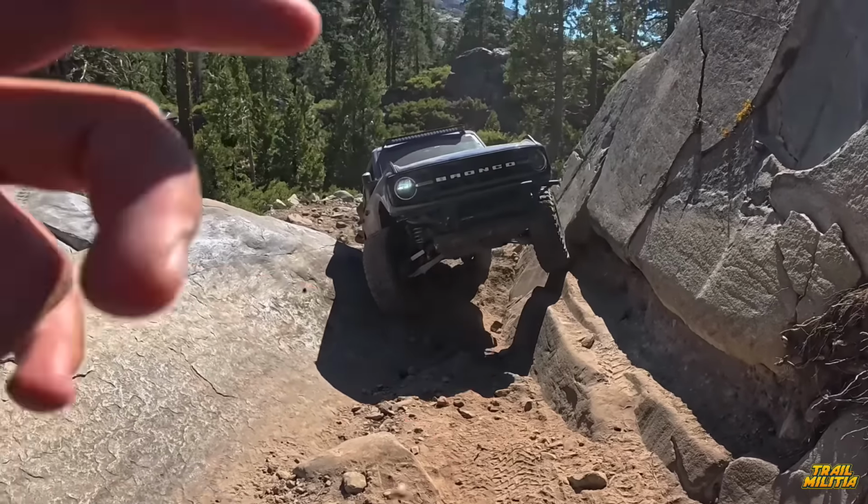Woo! One scrape on the rear cab. Not too bad at all. Keep going. Oh! Keep going. Lou, stop. That's it, baby! We all made it! Woo!